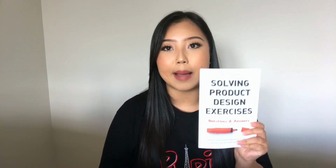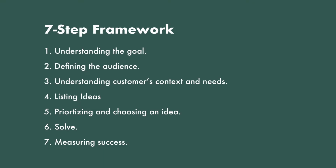And because I'm taking the exercises from this book, I'm going to be following the 7-step framework the author provides within the book, and that would be number 1 is understanding the goal, 2 is defining the audience, 3 is understanding the customer's context and needs. 4th is listing ideas. 5th is prioritizing and choosing an idea. 6th is solving the problem. And then the last one is measuring success.